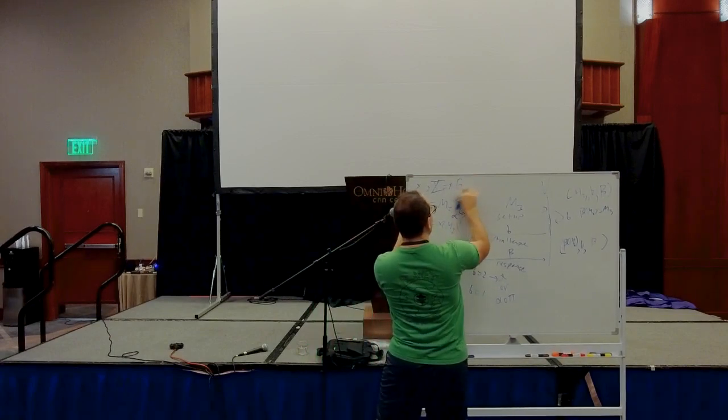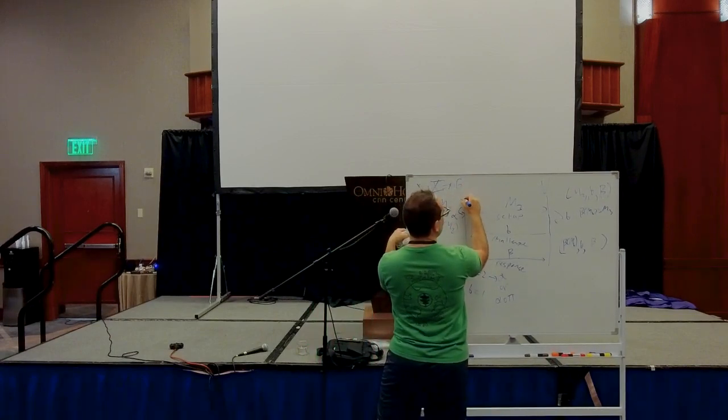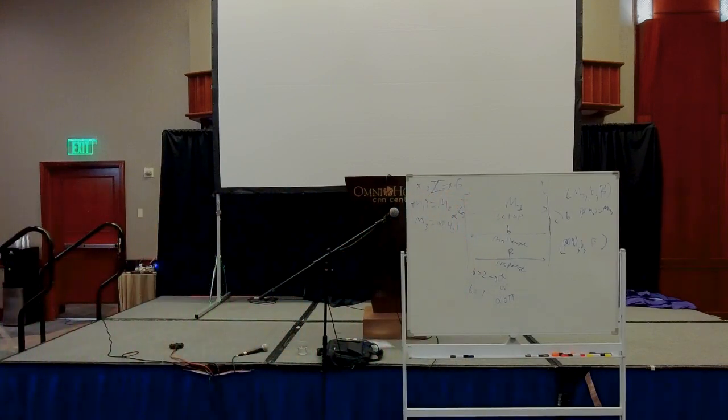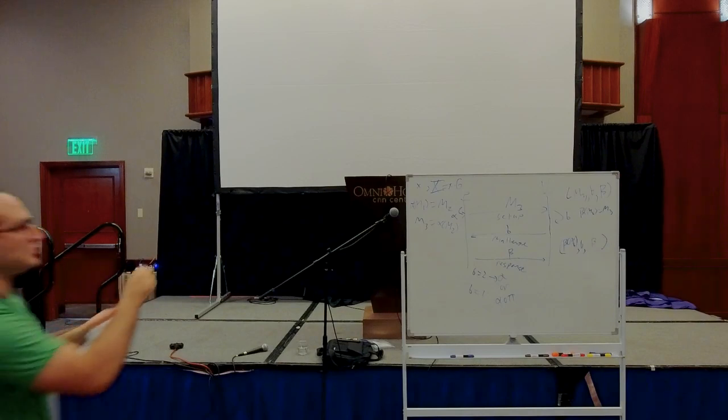If you know what that means, it's just saying that I take the public key for little x. That's what that times G means. It's just take the public key. That's a G, not a 6.